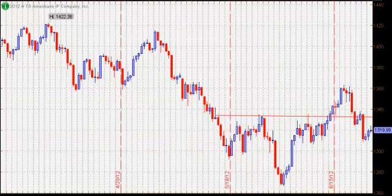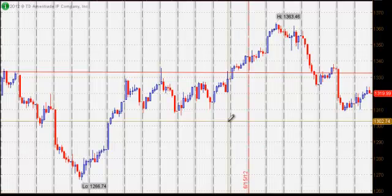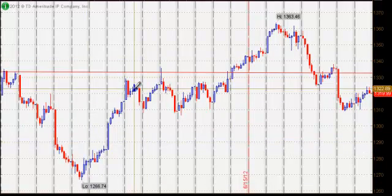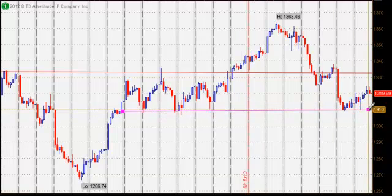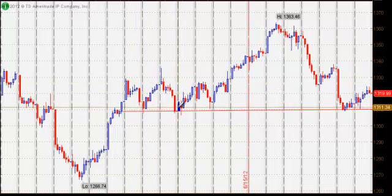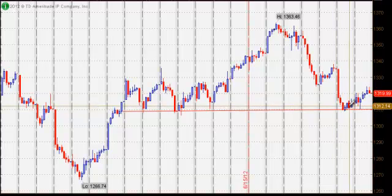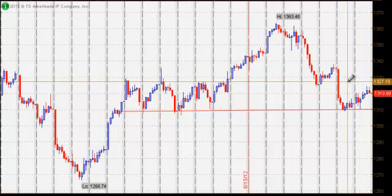So let's take a look at the 1-hour chart and I'll show you why. In the 1-hour chart of the S&P 500, it looks like it's forming another head and shoulders. This time it's a bearish head and shoulders. So here we have, let me delete this line, the left shoulder, the head, and it looks like the S&P 500 is forming a right shoulder right now in the 1-hour chart.